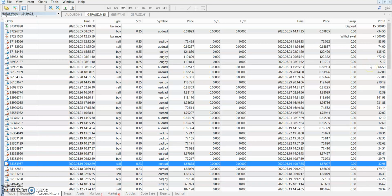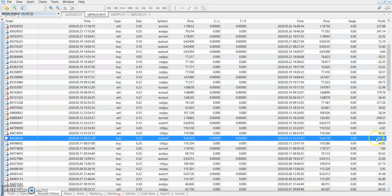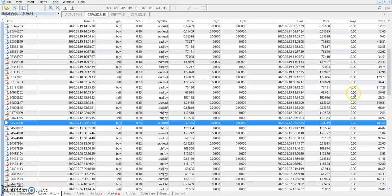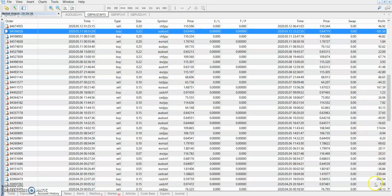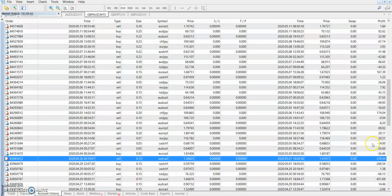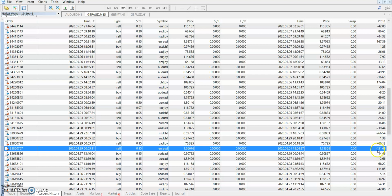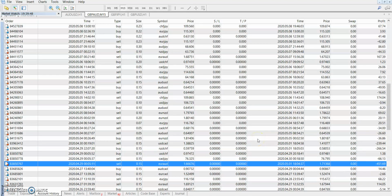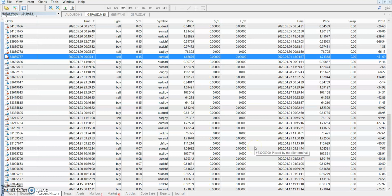He's had a few good winning trades there. As you can see, he has had maybe one big loss here, maybe a few other losses like this one and this one at this volume. So yes, he's lost a few big trades. This one was quite a big one, as you can see. But he's also made trades and taken away big profit as well.